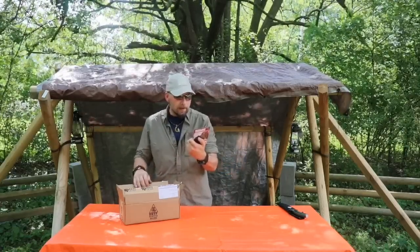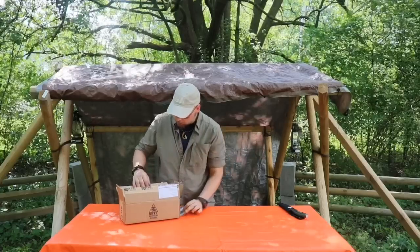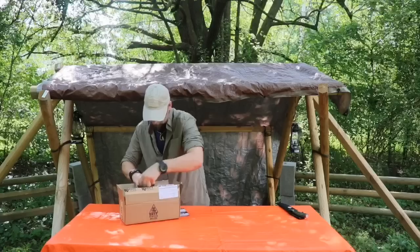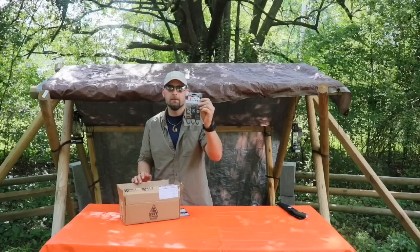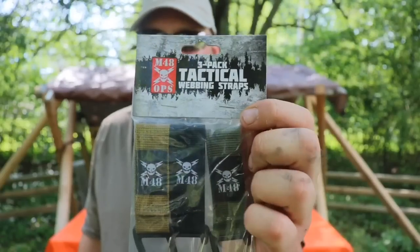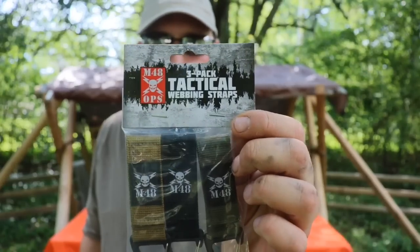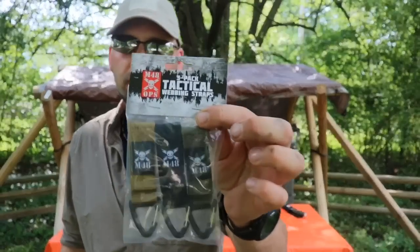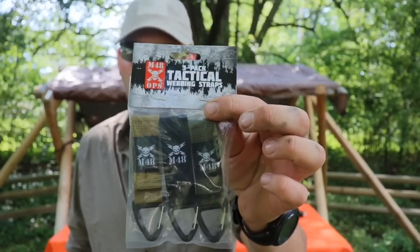First thing, a 3-pack of webbing attachment straps coming in for $3.99. No peeking. Gotta be this right here. So from M48, we do have the 3-pack tactical webbing straps, guys. We got something similar to this in a previous box. This is a little bit different. Let's go ahead and open it up and see what they look like.